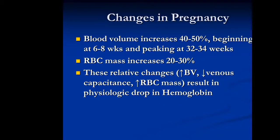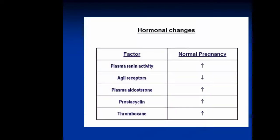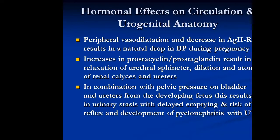So that's like a lot of transfusions. Starting at around 6 to 8 weeks, peaking 32 to 34 weeks, so early part of the 3rd trimester. Red blood cell mass also increases, but your blood volume increases more than the red blood cell mass. So when you look at the hemoglobin, it actually drops because of that, because it's a relative change.